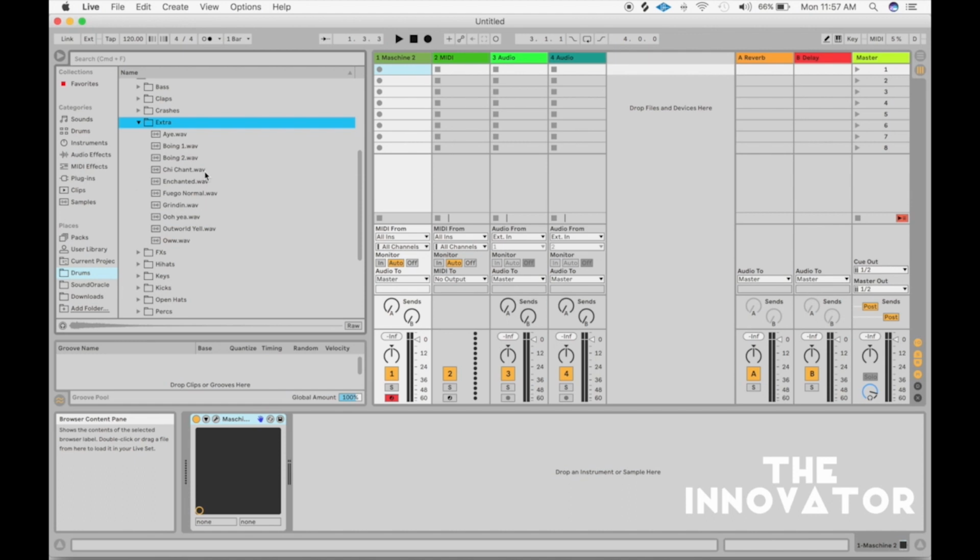Right, we got a little extra folder right here with different like one shots and different kind of shouts and chants and stuff like that.